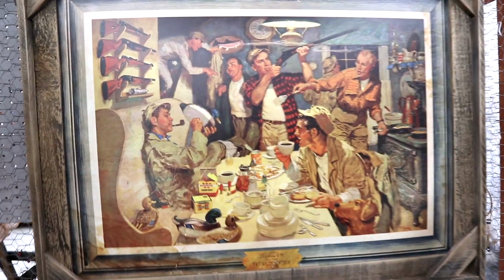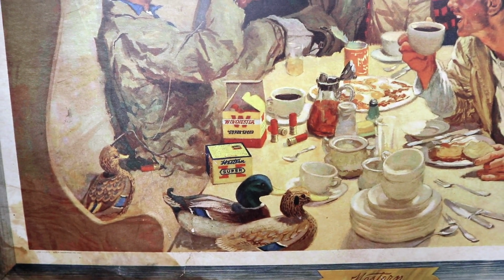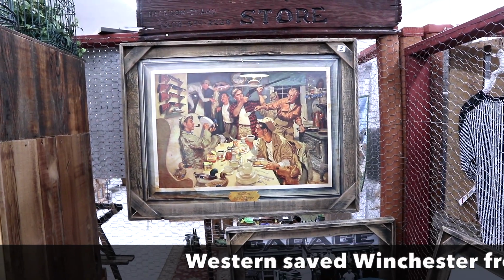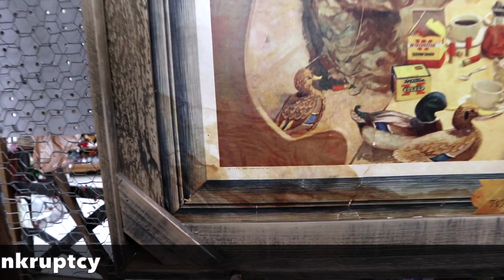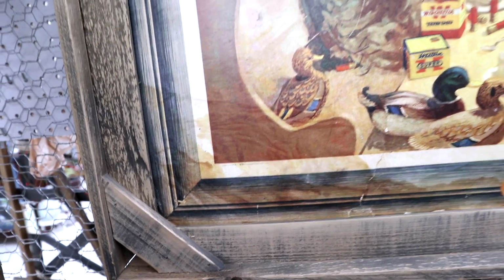You've got all the hunters, and they are in the cabin getting their decoys ready, and of course there's your Western and Winchester. So this would have been an advertisement in a sporting goods store or a hardware store. It's only priced at $40, which actually would be a really good deal for this, except it's got some pretty big stains, and that's a bit of a problem. I think I see a 1954 date on it, which, judging by the way they're dressed, seems about right.